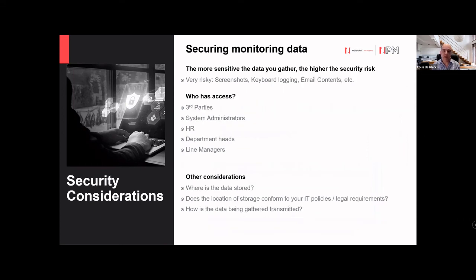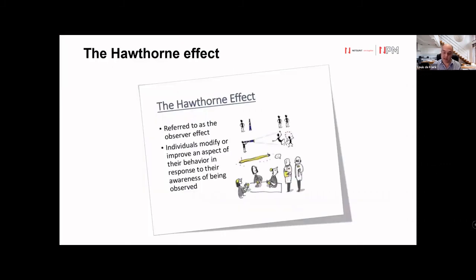So, of course, when you record some of this data, the more sensitive the data that you gather, the higher the security risk is, right? So if you choose to use software that collects screenshots, keyboard logging, etc., then you need to be very careful as to who has access to that data, where the data is stored, etc. And so make sure that if you do go down the route of monitoring for productivity, you carefully think about who has access.